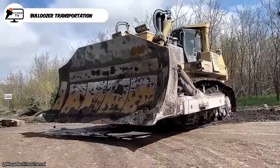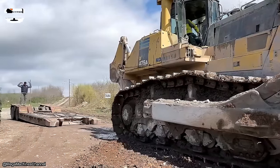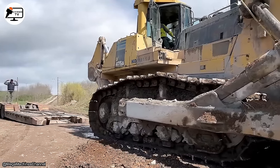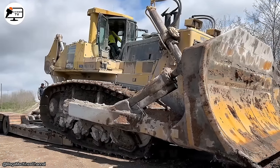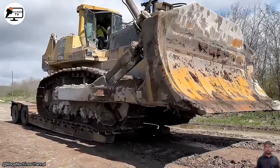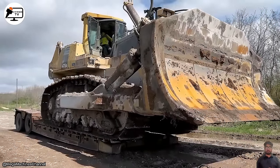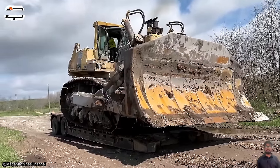In this riveting video clip, we witness the impressive loading process of a Komatsu 475, a bulldozer, onto a heavy haulage truck, preparing for a journey through mountainous routes. The towering bulldozer dominates the scene as it awaits its transport. Without needing to detach any components, the bulldozer is ingeniously maneuvered onto the truck's flatbed.